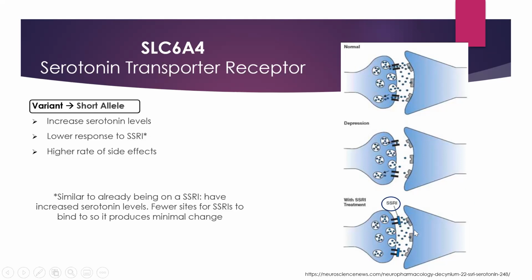So if you think about someone who has the variant gene SLC6A4 with the short allele, it appears somewhat like they are already on an SSRI. Let me explain how that works. Assume this doesn't say normal, it says the short allele version of the patient. What that means is this SLC6A4 transporter is short, meaning it can't extend out far enough to pick up the serotonin and put it back in the vesicle. So there's going to be a little bit more left over in that synaptic space. And also there are not enough transporters on the presynaptic cleft right here.